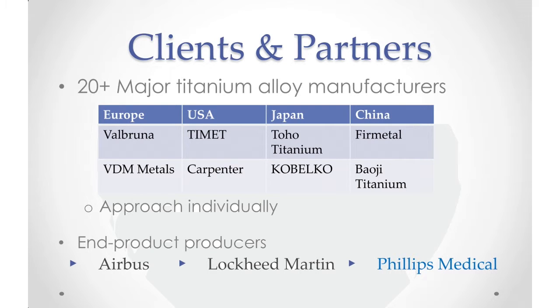We believe it to be imperative that we also partner with the end manufacturers of titanium, such as Lockheed Martin, Airbus, Philips, Siemens Medical, and the likes, because these are the companies which often set the quality standards for manufacturers, and we can entice manufacturers into using our technology through them.